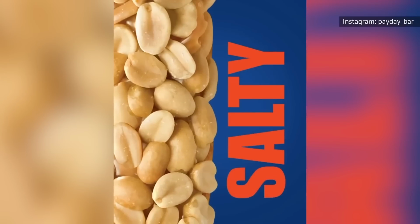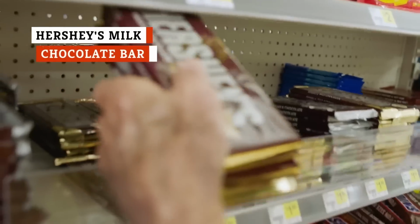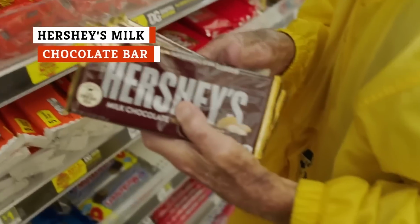The big sticking point for a lot of folks is that there's not any chocolate at all in a Payday, though there was a now discontinued chocolate-covered version many years ago. If you like the composition of the Payday but want chocolate too, then get yourself an O. Henry bar.